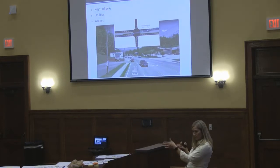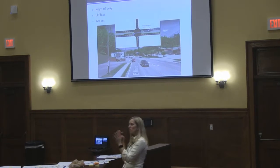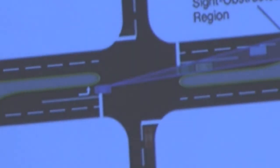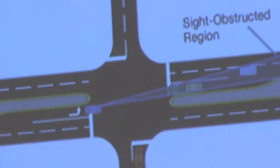So when you're designing an intersection, we have to think about even little things. It seems little maybe when you're just looking at a plan, but when it's functioning, that could result in a crash and a fatality, right? So designers are looking at all these constraints to make sure that even just the little turning movements are safe from a sight distance perspective.